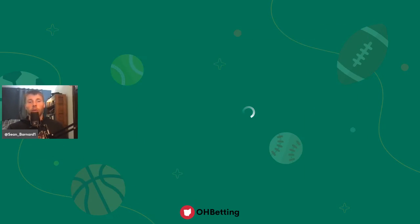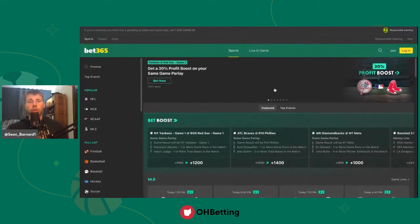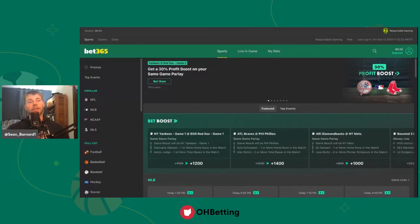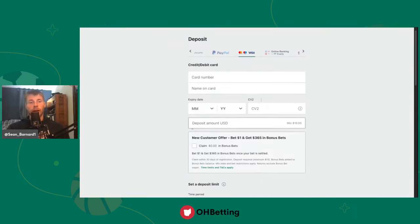Now let's skip ahead a little bit. Let's say that we are logged in, that we just went through that login process. I'm going to take a look at what things look like once you are on the inside. The first thing that you're going to want to do is deposit money into your account. You go to the top right where you see the your account button, and then you go to the deposit button, and here it will take you through.